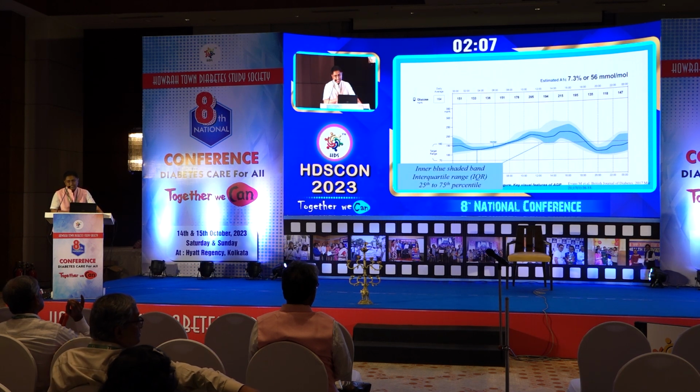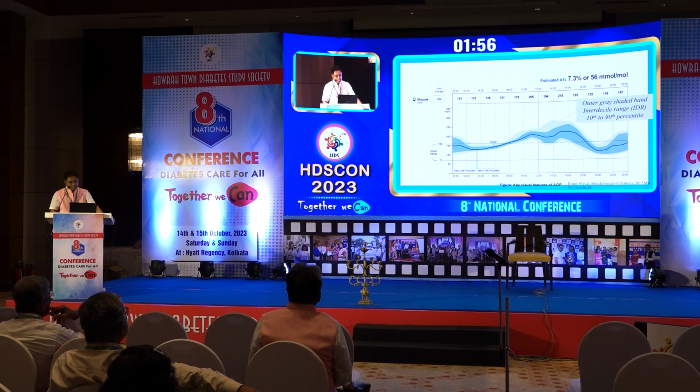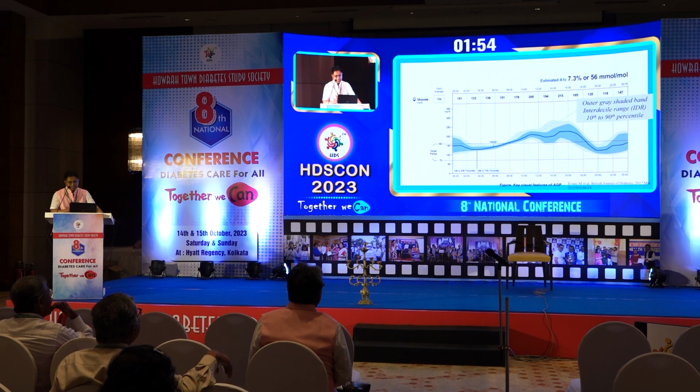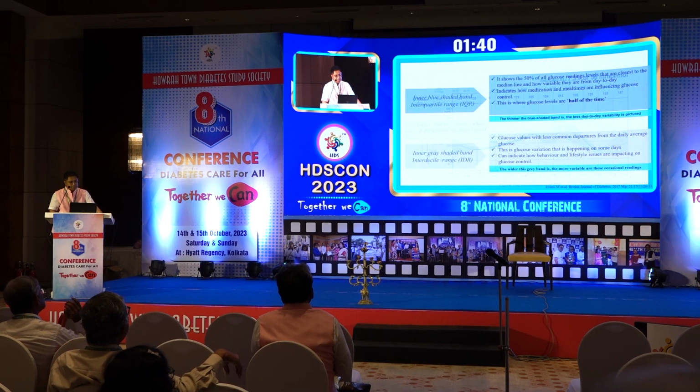Coming to the second term, that is the interquartile range, the inner blue part that gives the 25th to 75th percentile around the median line. And the third is the outer gray shaded band, the interdecile range, that gives the 10th to 90th percentile around the median of the blood glucose. And this is the target glucose range where most of the glucose readings should be in a particular patient.